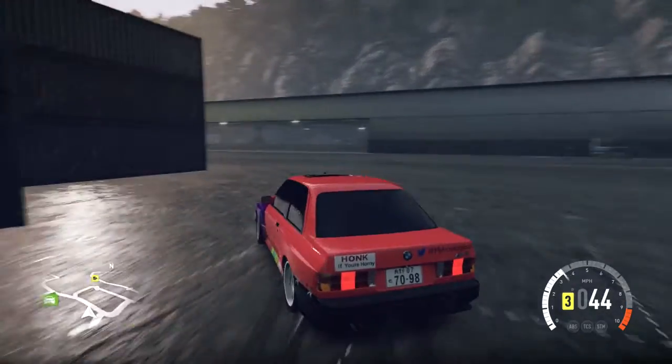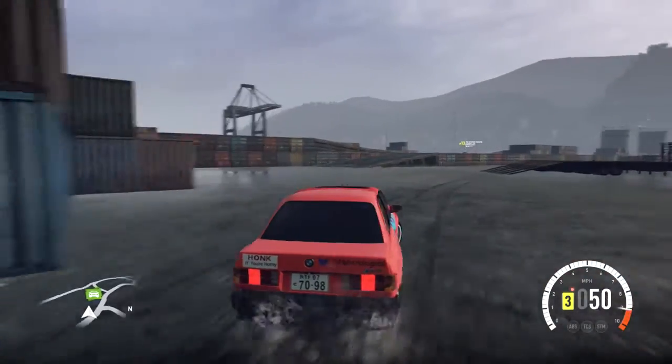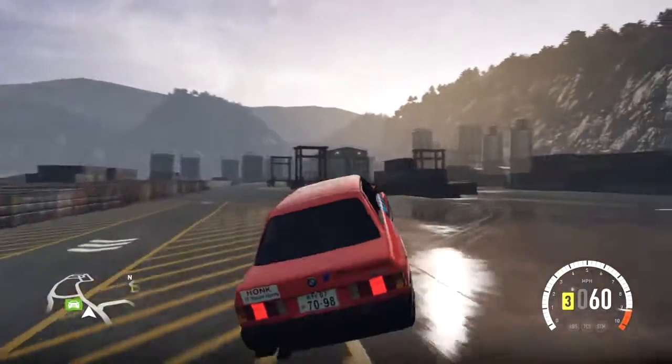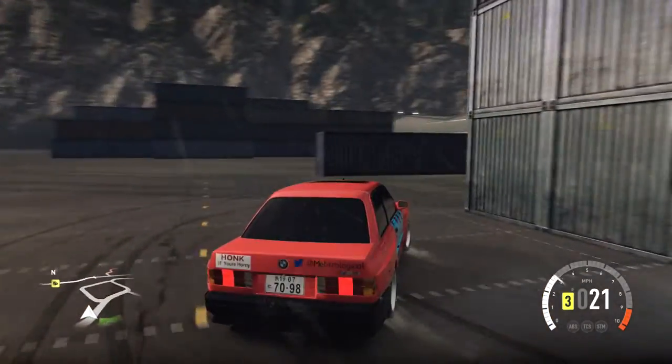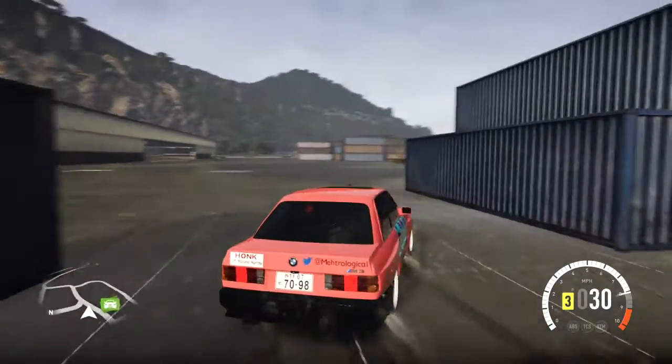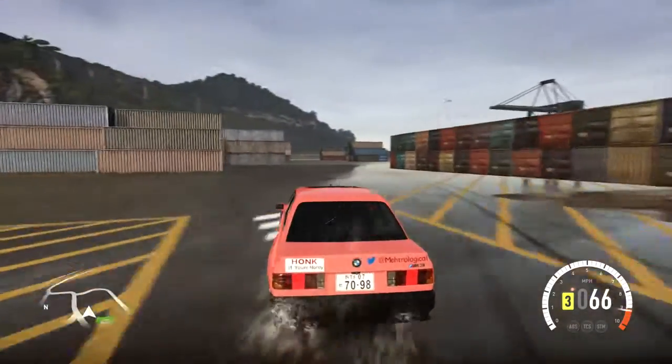I do not know what the engine is for this stock. I'm sure somebody could correct me and tell me, but I'm not a BMW enthusiast. I've only owned one Beamer in my life, and that was a 740i, so completely different. So yeah.